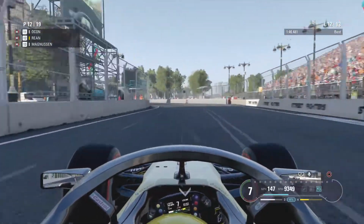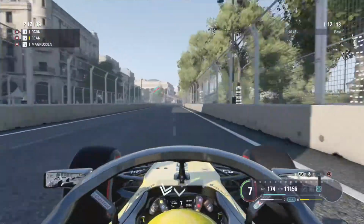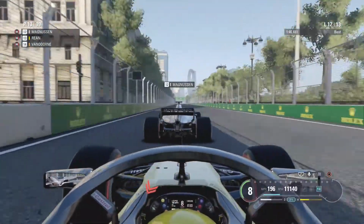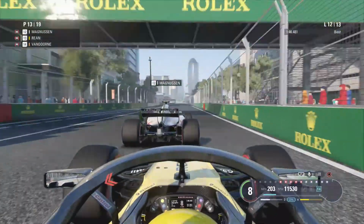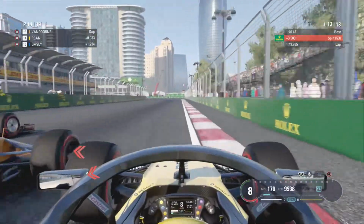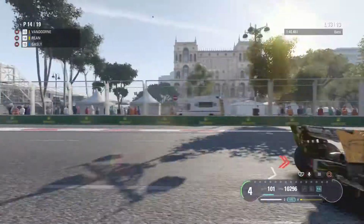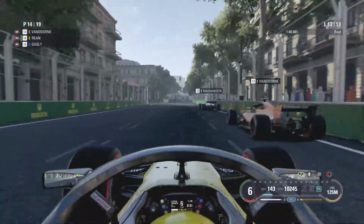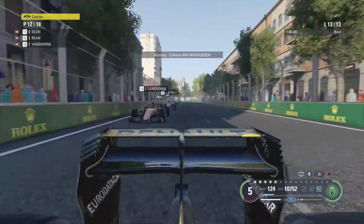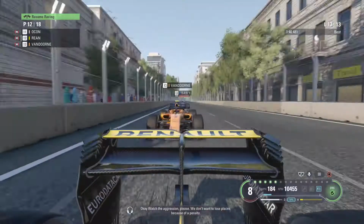Great undercut from Sam Reen. How can Sam Reen survive here? He ain't gonna survive this turn. Sam Reen loses out on 2 positions. Sam Reen gets away with that one then. Okay, push the aggression, please. We don't want to lose places because of a penalty.